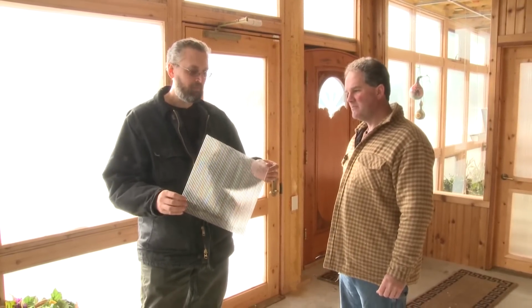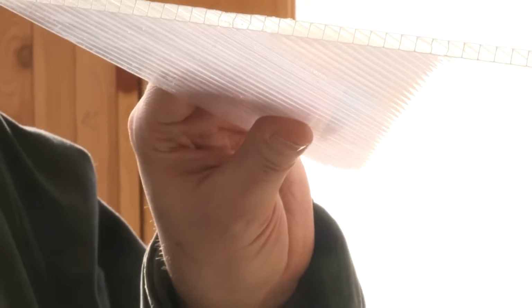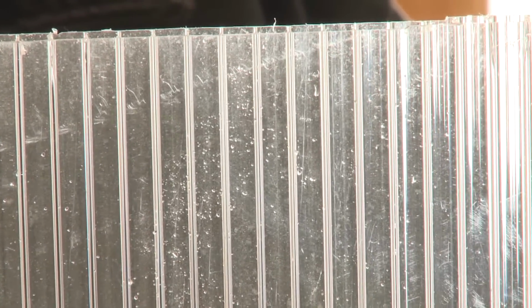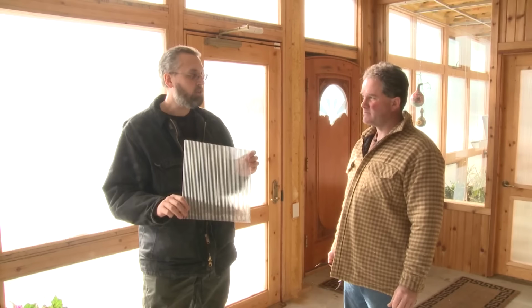So Jim, here's a sample of the twin wall polycarbonate. It's 6 millimeters thick and has a layer on each side and some corrugations in between, and it gives really good insulation value for the amount of sun that it lets in. Now I noticed that this stuff is hollow compared to a piece of solid glass. Can you talk about why it's important to have that hollow space? Yeah, the hollow space provides a static air layer, which provides better insulation value. Wonderful. Kind of like a twin pane window.